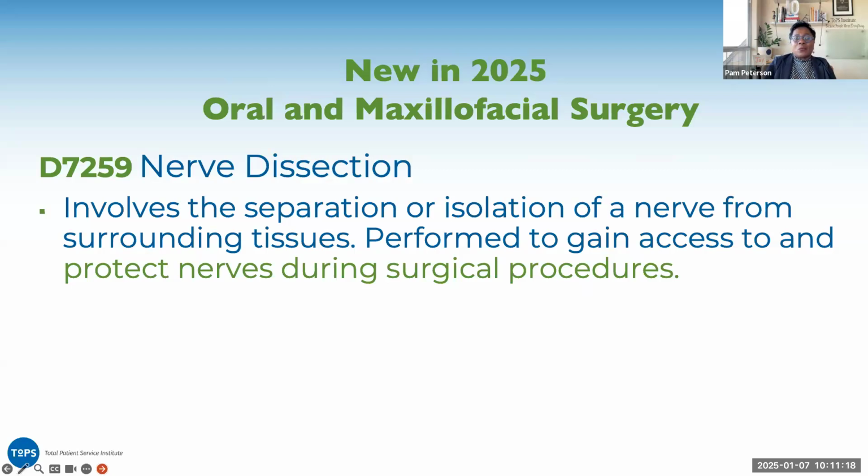So I say this: when they are protecting the nerve during the surgical procedure, make sure you share this with the doctor and the clinical assistant. So if they're doing this procedure, they know now that there's a code for it.